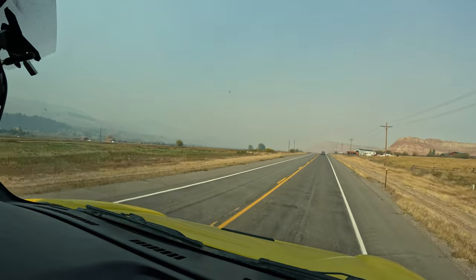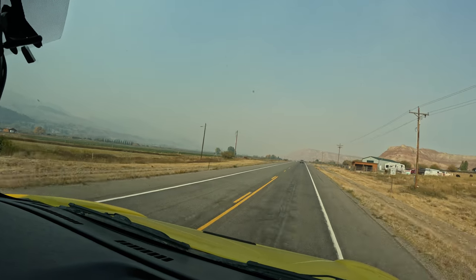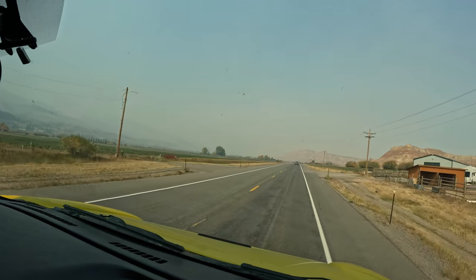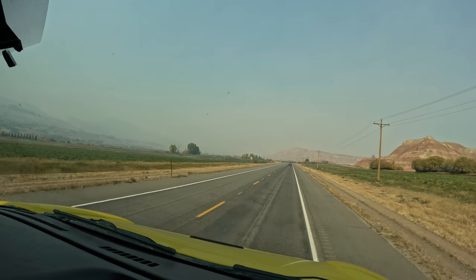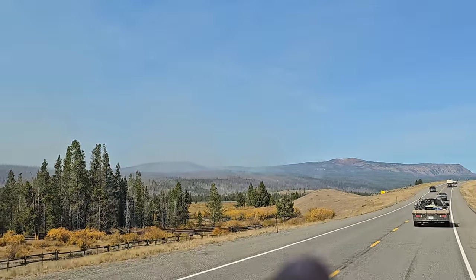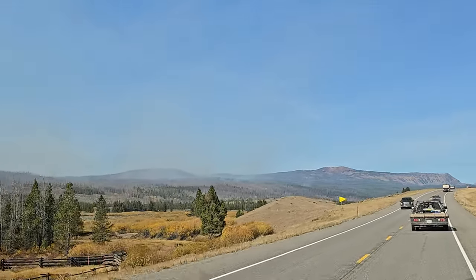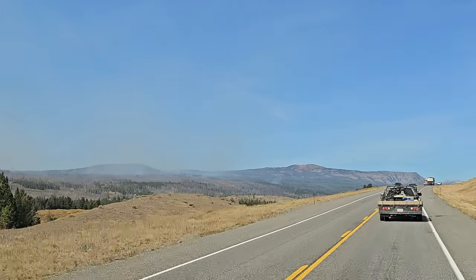But yeah, the whole area, I'll turn it around. Wow, you can see it's getting even thicker. It is thick, thick, thick. And we just went through a sign where it says to expect poor visibility and active fire activity. You can see up in the hills here, that's active burning going on. There's a helicopter there. Yeah, that's water bombing.